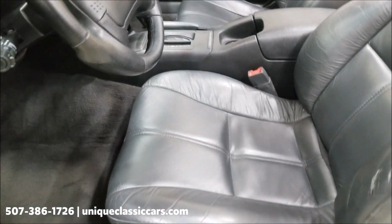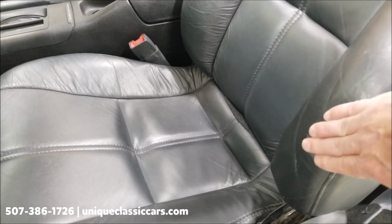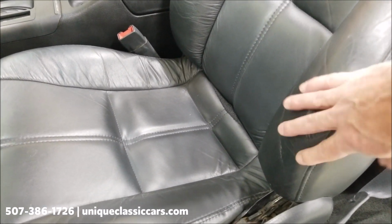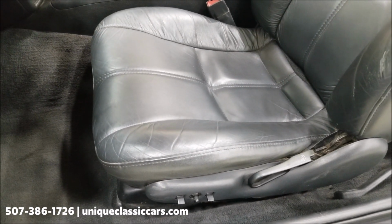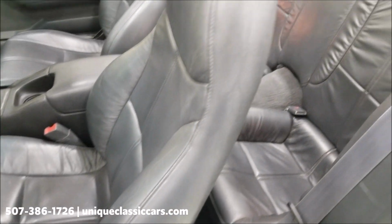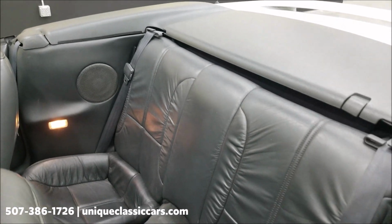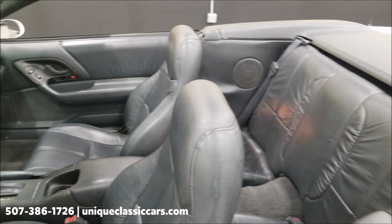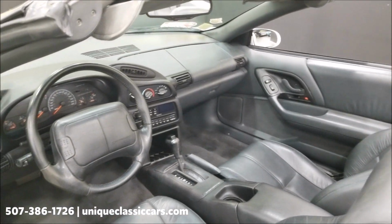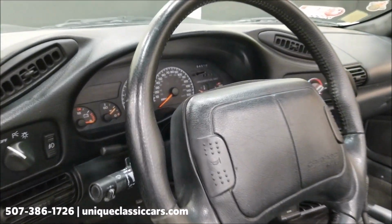Should get a good look at the seats. Show a little bit of wear up here, and it's more color or appearance than anything. It's not really a rip or a tear through the leather itself. Lower portions are fine. The power seat, had that working back and forth, up and down on that also. Check out the rear seat. That is in nice shape. Like I said, before we end this video, I'll run that convertible top up here too, and we'll check that out. But first off, let's start this thing up.